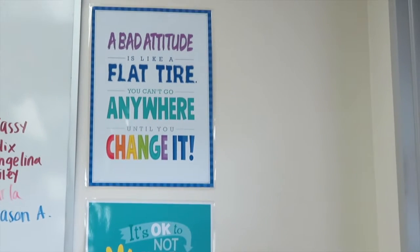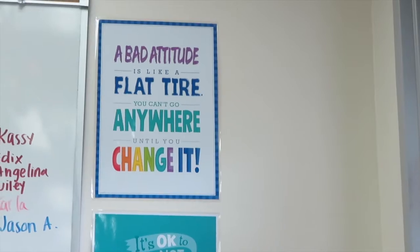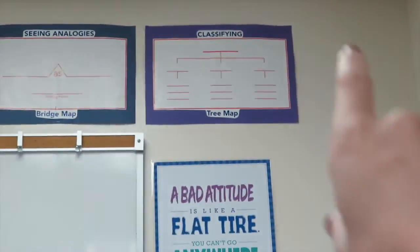Up here we have something else. "A bad attitude is like a flat tire. You can't go anywhere until you change it." And these ones are just little thinking maps up here, which we are using in our English class. I put those up there as a reference for the students.